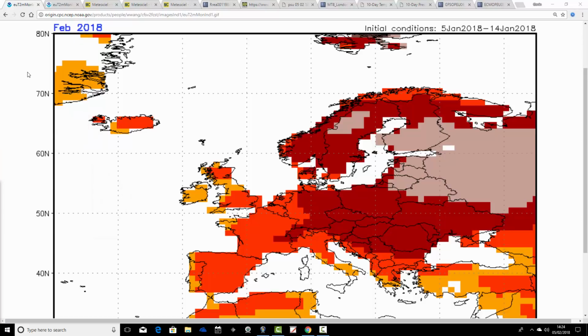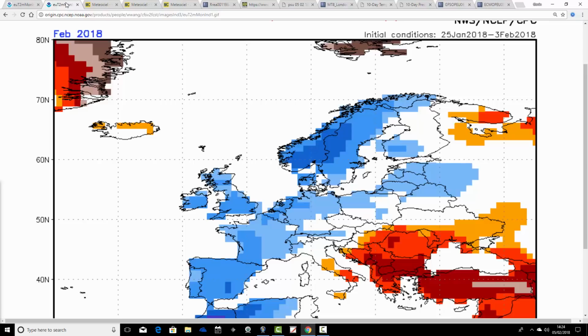It's the CFSv2 temperature forecast for February. This was from a couple of weeks ago, and you can see that around 2 weeks ago CFS was going for a very warm February indeed. This is the temperature anomaly chart from the CFSv2. You'll see all of those dramatic bright red colours there, indicating that the model was predicting only 2 or 3 weeks ago a very mild February indeed. That's the latest. What a turnaround.